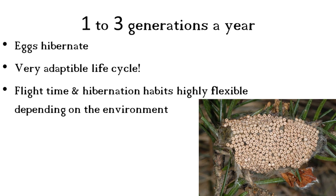One way to do this is hibernation. You see, the eggs of this moth are capable of hibernating. However, the eggs do not always hibernate. On some occasions, they can hatch into small baby caterpillars in about 3 weeks' time after being laid by the female. Whether or not the eggs choose to hibernate depends on external factors, or in this case mostly on temperatures.